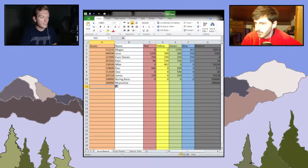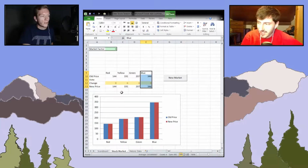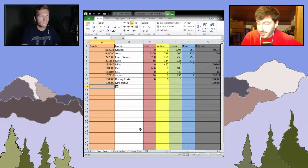So, does anything catch your attention in terms of what you want to buy in for? Well, okay, blue looks tempting, right? But it is pricier. As of right now, it's 346 compared to red, which would be a possible bargain. I didn't think about that. But blue is consistently on an upward trend.